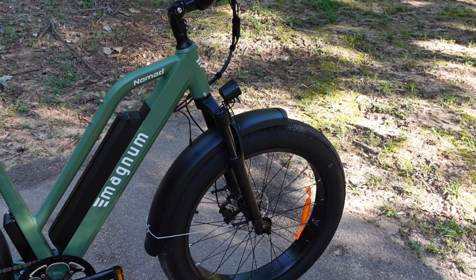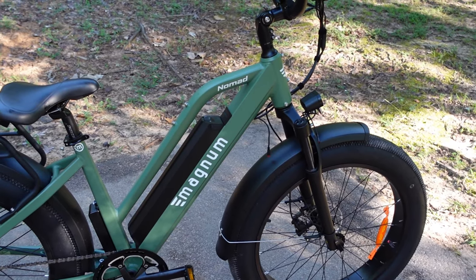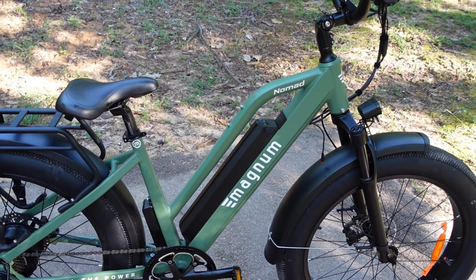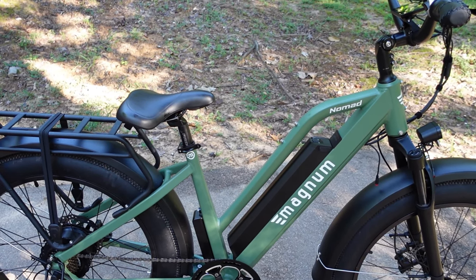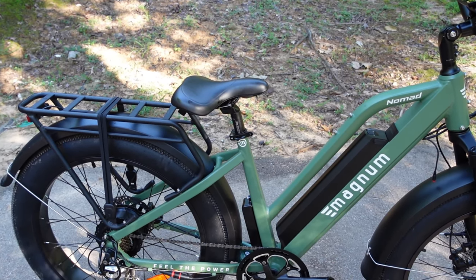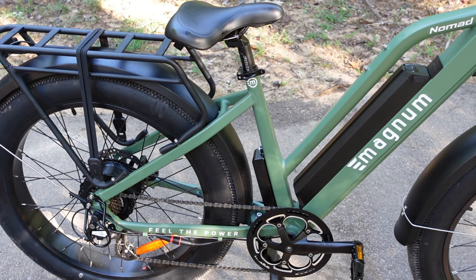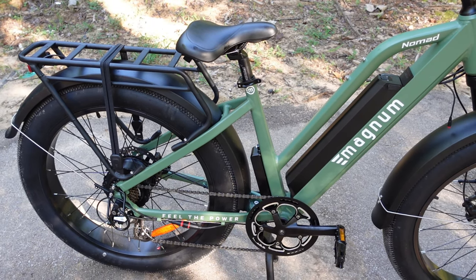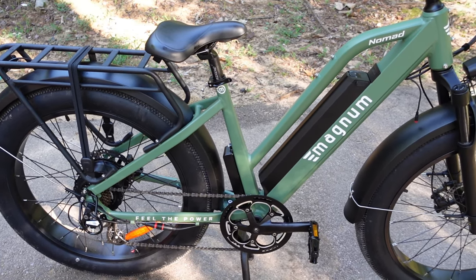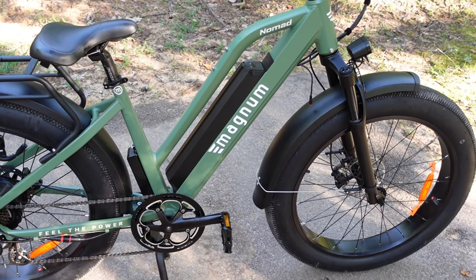Now, the mission of Magnum Bike was to create and distribute high quality yet affordable electric bikes, giving people of all ages and fitness levels the equal opportunity to access the wonderful experience of electric biking. Now, electric bikes are changing the way people get around. Riders in the Magnum community use their electric bikes for a variety of purposes, from long weekend rides and epic adventures to commuting, running errands, and even as a car replacement.